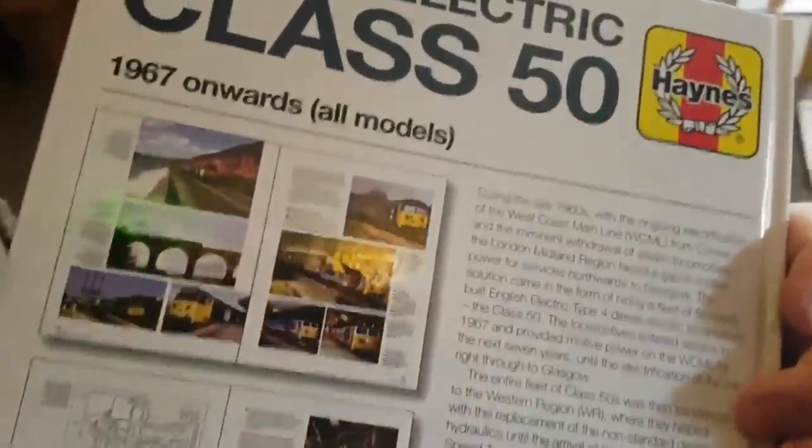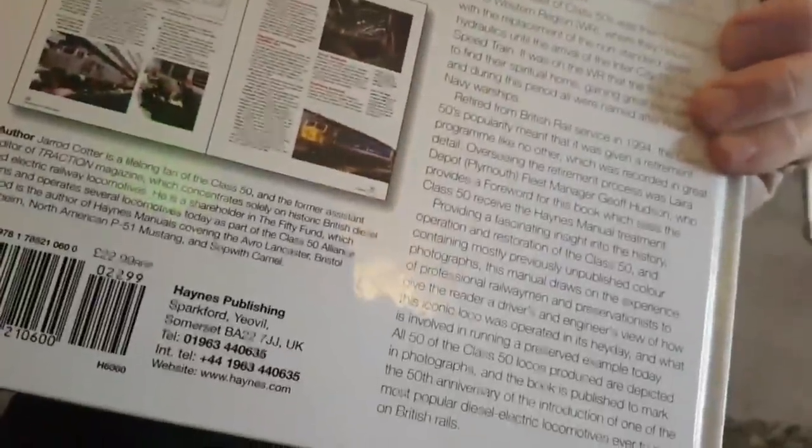That book there, Haynes, and these are, you know, you buy your Haynes manuals to repair cars and bits and bobs. Yes, you do. I think, though, in future, you should only buy books with pictures in and no words, because you don't use them anyway.